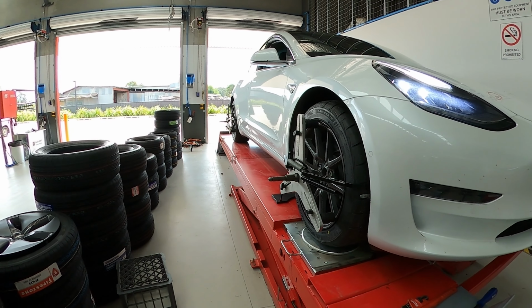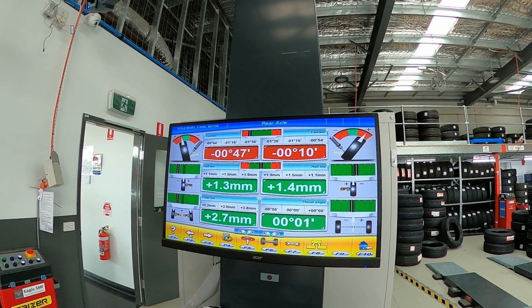This time they didn't even do a wheel alignment, which I'm a bit disappointed about. The first time they did, which was good because the wheel alignment needed a little bit of tweaking, but not much. It was still within tolerance, but not quite right. This time they didn't do a wheel alignment. They wanted to charge me extra for that, so that's a bummer.